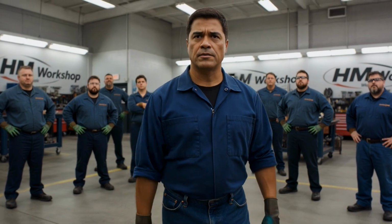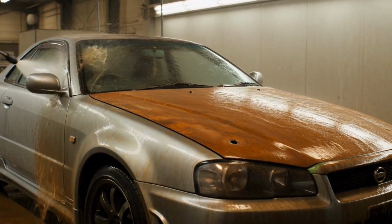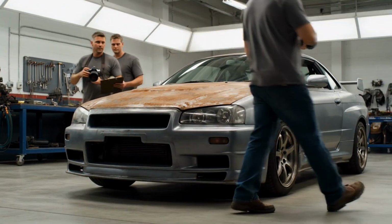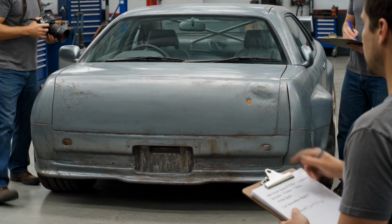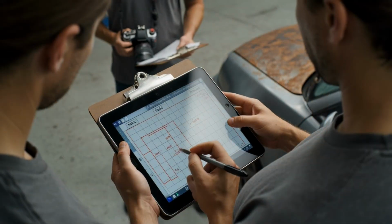Let's get to work. Front bumper, rusted through and cracked. Front quarter doors, lower sections corroded completely through. GT wing, a solid mass of orange scale.